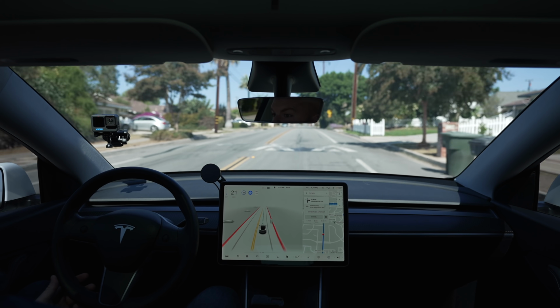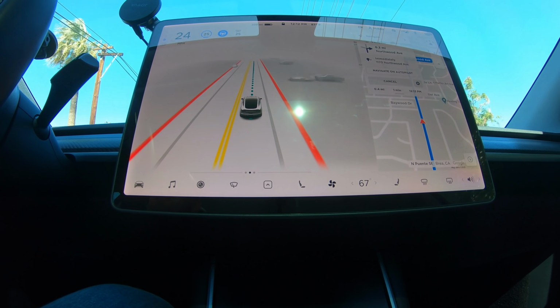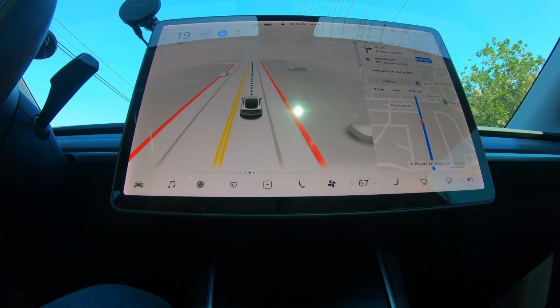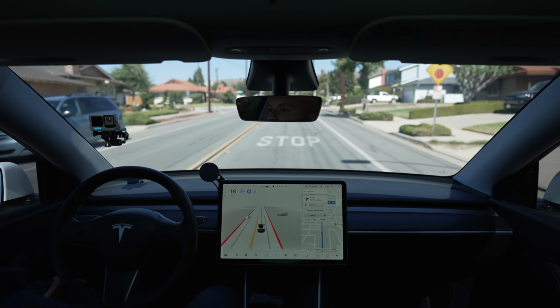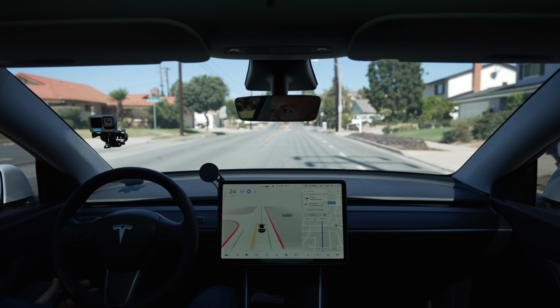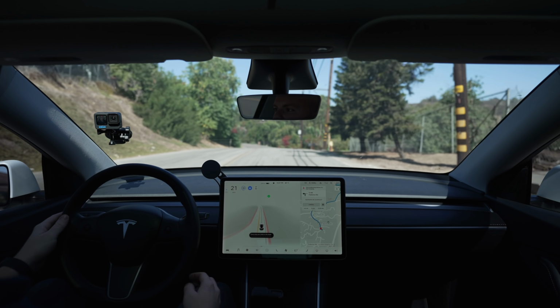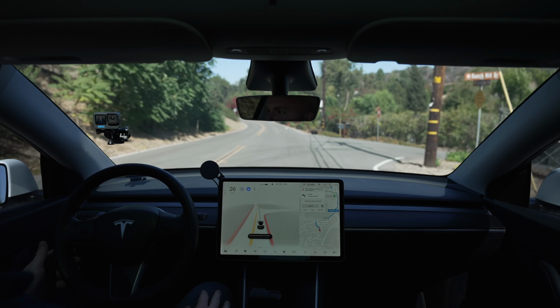More speed bumps that it's slowing down for, so that's impressive. It's going to speed up again. We were at 19 just then, so now we're back up to 24, and then it's going to slow down for this speed bump. So that's impressive to see, definitely. If it just barreled through that speed bump, that would not be good for this car. All right, back into Beta land, headed to a supercharger in Rowland Heights.